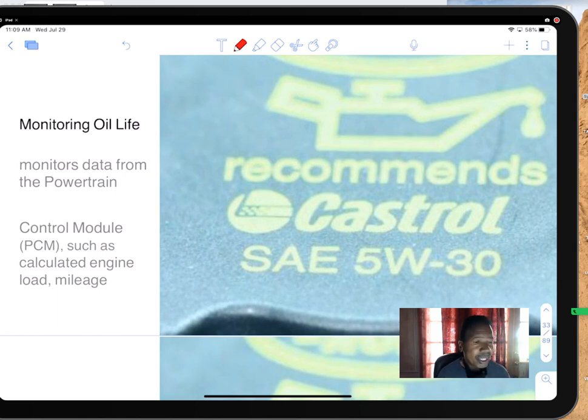Okay, monitoring the oil life. Monitor data from the PCM, which means power control module. It's a computer on the car. They use the calculated mileage that you drive, the barrel pressure, and the engine load to determine when it's time to change the oil. All this is computerized from the computer on the car. Then a light on the dashboard says it's time to change the oil.